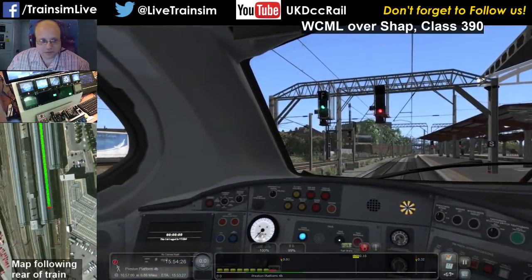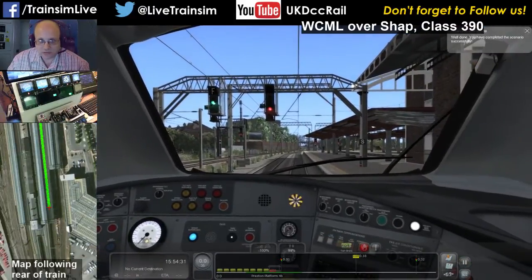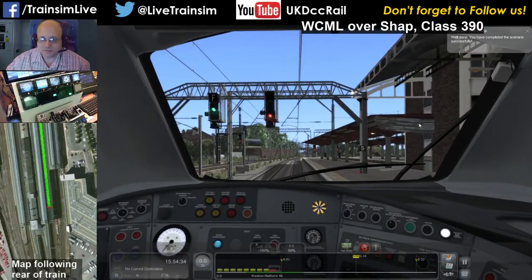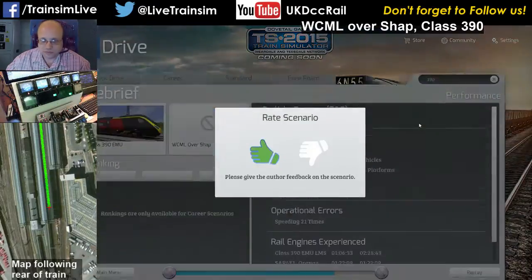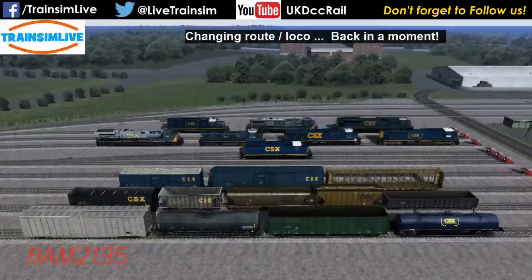I think what we'll do is we'll give this until 55, and then we will just press the exit button. There we go. I knew it would do that. I think so. After about 20 seconds, it times out anyway. Right, so we finished that one. So that was Carlisle to Preston 390. Right, one more to go.